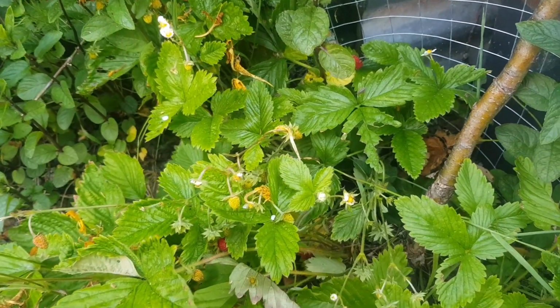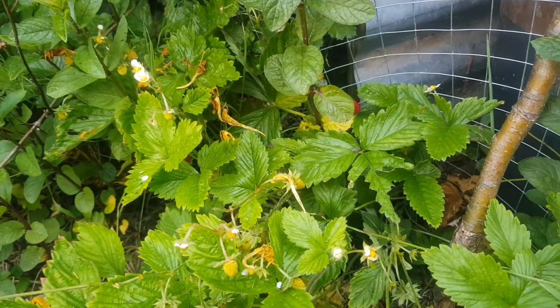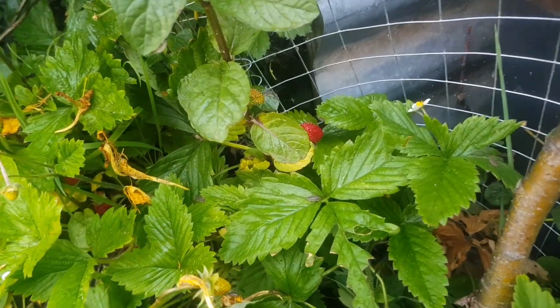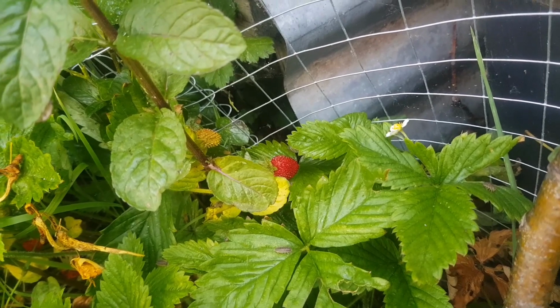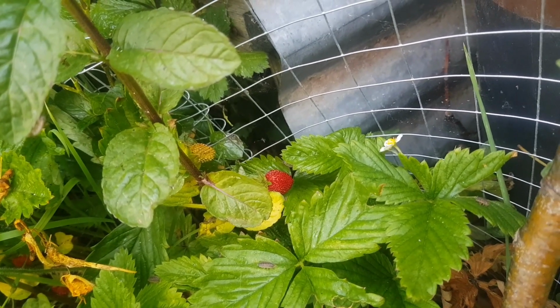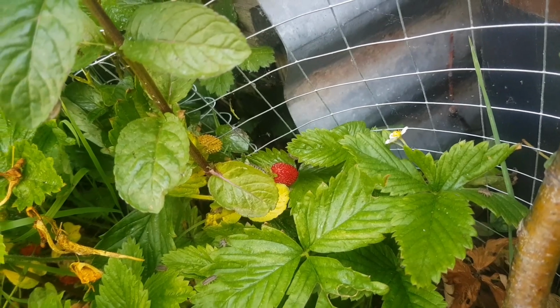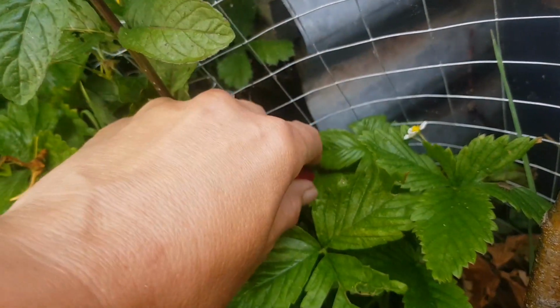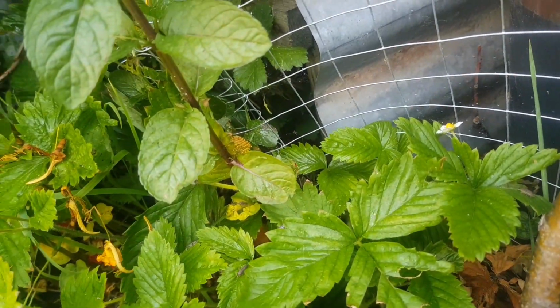And lastly, I have to find something to taste. In my garden, I know that I have these wild strawberries growing. So I'm going to try these. They taste quite different to normal strawberries, and they have the most perfumed smell. So I'm going to pick one of those and try it.